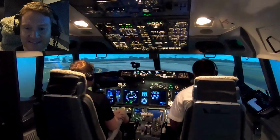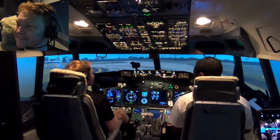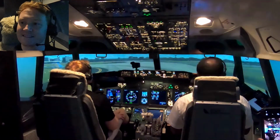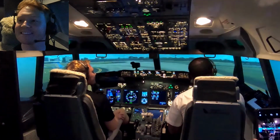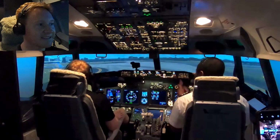Sweet. All right. Welcome to Flight Experience, and welcome to the flight deck of the 737-800. Welcome to Sydney, and right there we can see IKEA. Yes. That's how you know we're in Sydney. Yeah. All right, and we've got the international terminal just right there to our left.